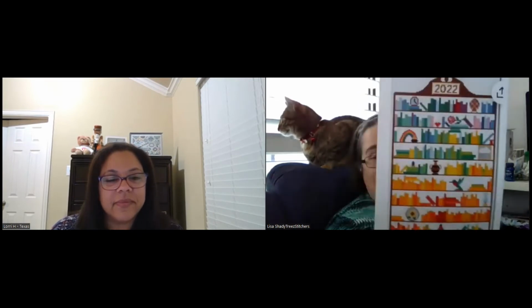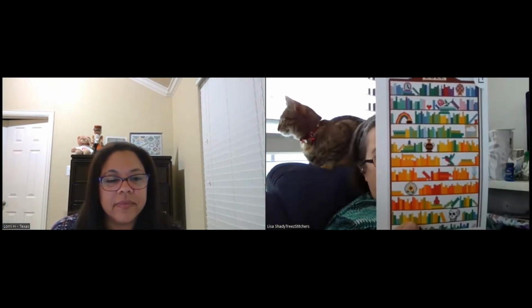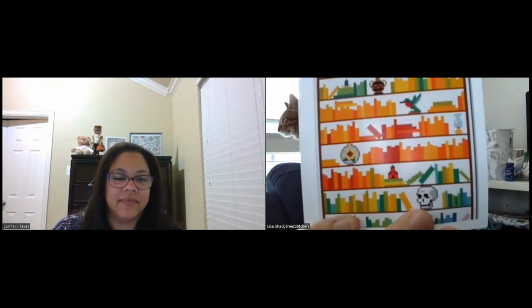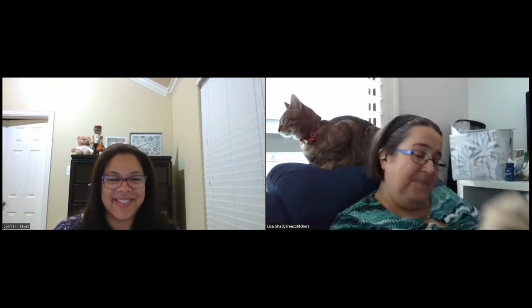Prompt number three, high school. Stitch on a project that reminds you of your days in high school. Well, I'm going to take the easy option for this: temperature bookshelf. Senior high was all about reading the books and studying. In particular, the skull down here always makes me think of Hamlet. Alas, poor Yorick.